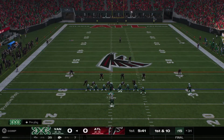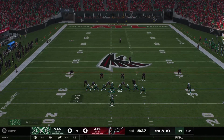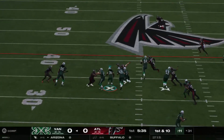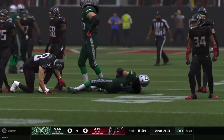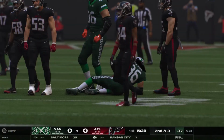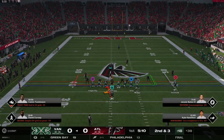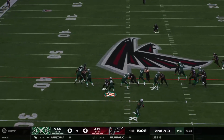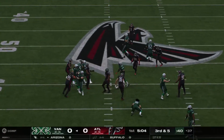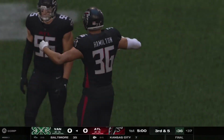All runs on this drive so far. It's 1st and 10. They'll go up the gut with Tomlinson. And he'll get this one up to about the 39 here. Yo, my running back is decent, bro. 2nd and 3. A give up the middle to Tomlinson. He just don't care. Tacklers is going to get him as they stop him behind the line.